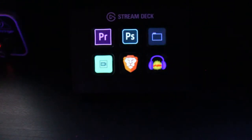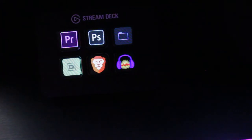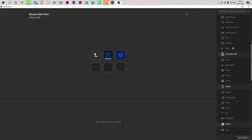For quick access to apps and as a streamer, I have the Elgato Stream Deck Mini. For switching scenes and having software a click away, it's an easy pickup for any streamer. With its inbuilt software, it's dead easy to set up however you want it. There are no struggles there.